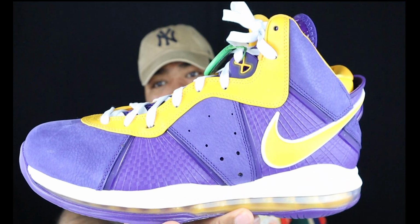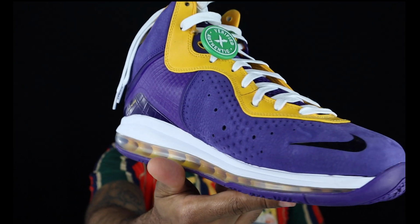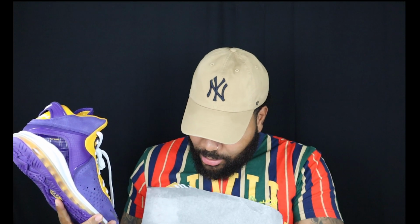I don't know what it is about these LeBrons. There's always just that rubbery glue stuff on it I gotta take off all the time. But oh, look at that purple suede on these joints. Sheesh. Yeah, these are crazy. Oh, they came with extra laces as well. So I'm gonna get this right shoe. Let's get into a close up of these joints. Had to make sure nothing else was in there. So let's go ahead and get it started.